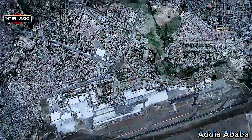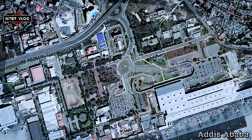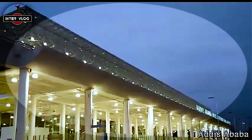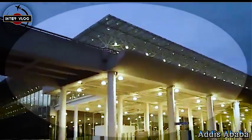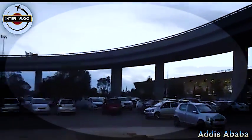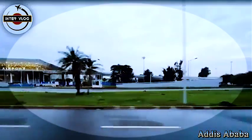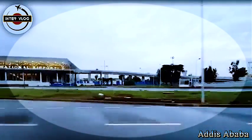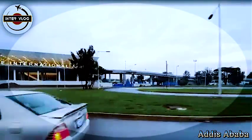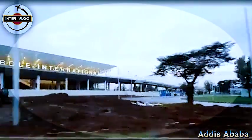Now I am going to get down, and when I get down, I will begin to describe more about the airport, right? Okay, so when I get down, what you see is the airport. Wow, the airport is very beautiful, and I know you agree with me. It is one of the best airports in the world, not only Africa. And when we get here, we will go inside the airport and see how the inside looks. And I know you are not going to be disappointed at all.